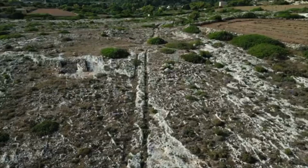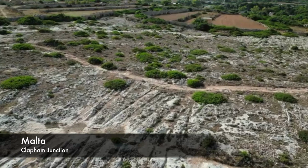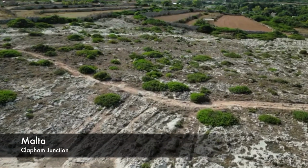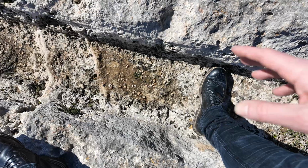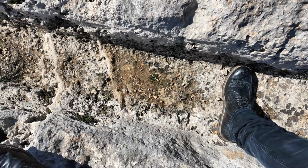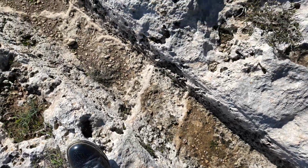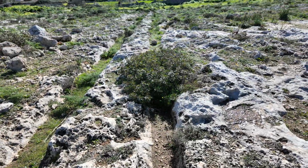I'm excited. There are places on this planet that quietly defy explanation. Places that don't shout for attention, but instead whisper mysteries to those willing to listen. Today I'm standing among one of those places. These aren't modern trenches, they're not war remnants or quarry scars. These are called cart ruts, and they cover the Maltese landscape like an ancient riddle carved in stone.